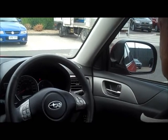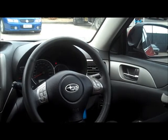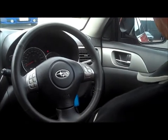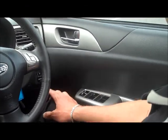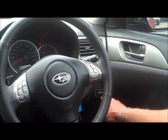Moving to the interior of the little Impreza now, we'll just run through a few options that you have internally. It's a bit of an upgrade being the RS, so there are a few extra features compared to a base model. Standard electric windows on your armrest on the driver's side door. Electric mirrors just down on the bottom right hand side of the dash.